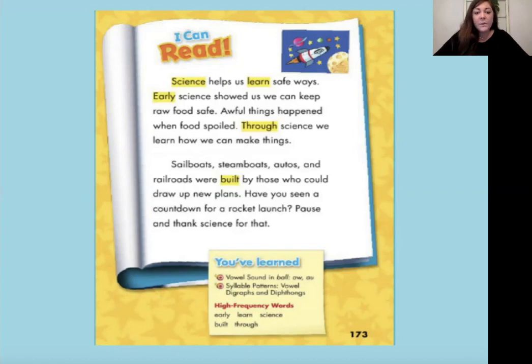Through science, we learn how we can make things. Sailboats, steamboats, autos, and railroads were built by those who could draw up new plans. Have you seen a countdown for a rocket launch? Pause and thank science for that.